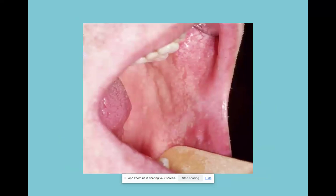But when you see healthy mucosa, if you find something like this, these are Fordyce's spots. These are ectopic sebaceous glands which are present.